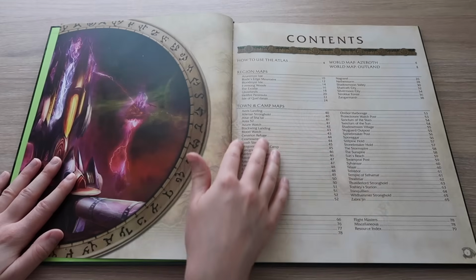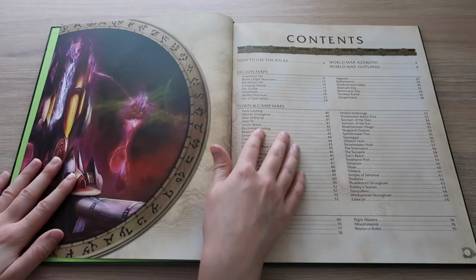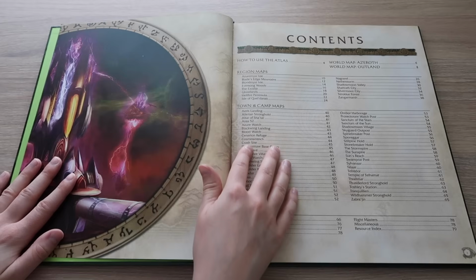Let's read some of them. Ally's Landing, Allerian Stronghold, Altar of Sha'tar, Area 52, Azure Watch, Blackwing Landing, Blood Watch.